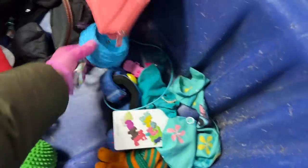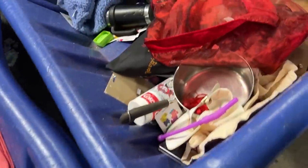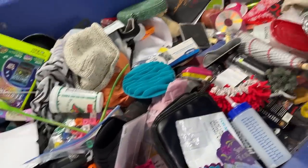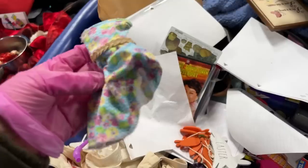Cute stocking. There's more. Easter. Dangly Easter. Okay, I'm gonna take off my coat because I'm overheating. Take my Barbie dress. Oh, yeah.